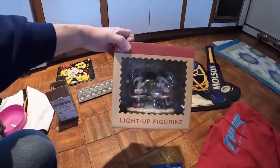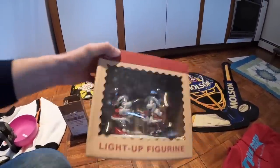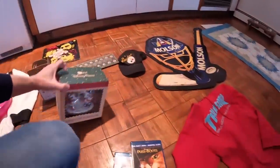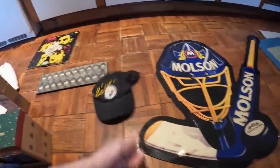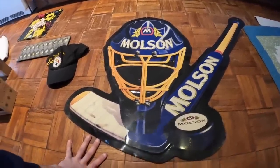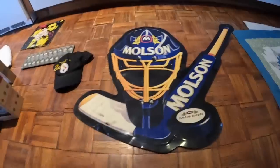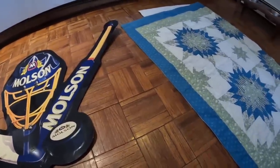Anyway, I did pick up this. It's brand new. Came from Disney Parks. It was originally $30, or $40, I should say. Grab that. Thrasher hoodie. One Steelers hat. This really cool Molson advertisement sign. It is metal. Kind of cool. Something different. Molson, that's very hockey-esque. And then, of course, this one quilt topper.